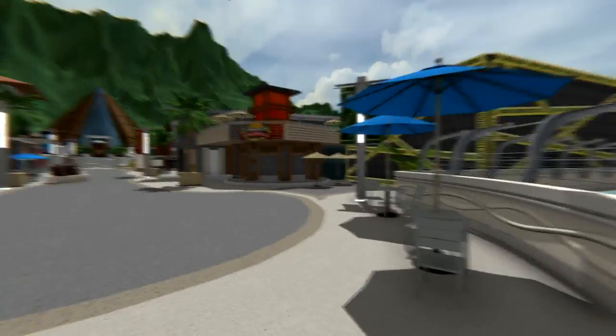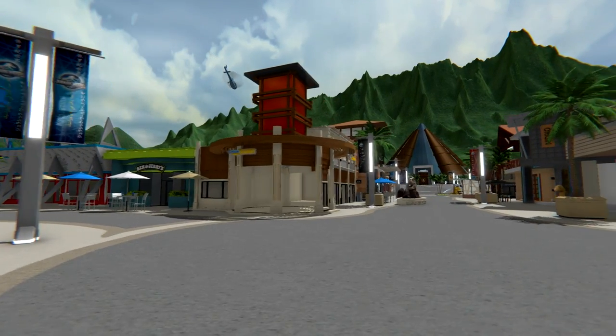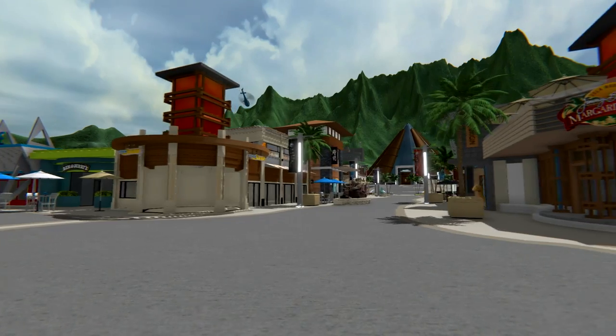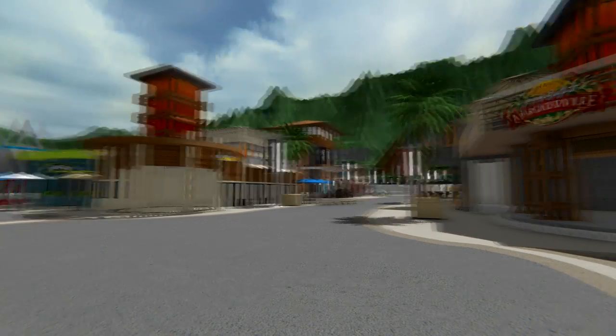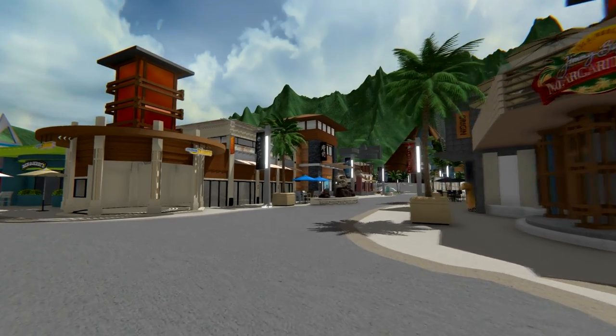Anyway, really cool. That helicopter just sort of flies around. Does it sort of hover over? Yeah. Oh God, it actually lands at the landing pad over there, and then it'll just fly around the island. Cool. Oh wow, you've got a lookout post up there as well.